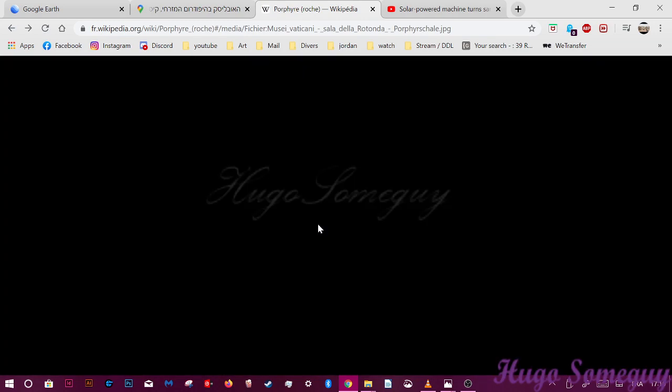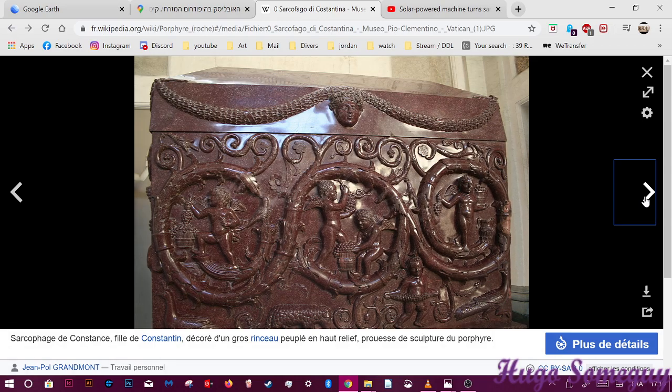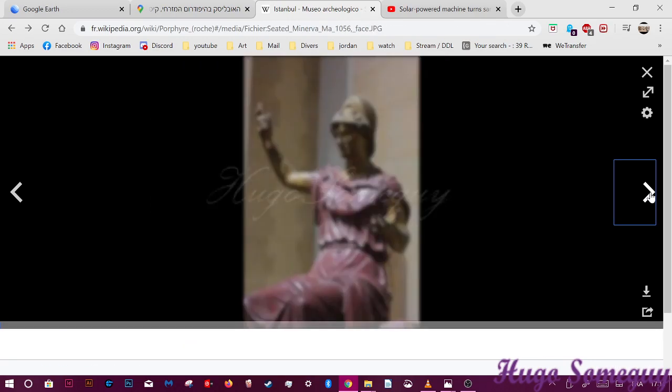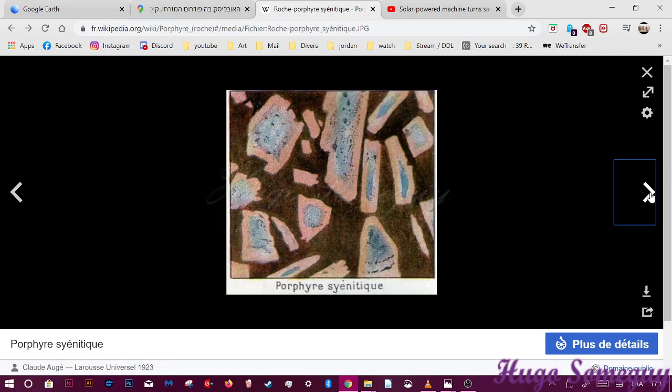And what else do we got? We got a coffin. The Phoenicians loved it. In my past video, I shared one sculpture, pretty much like this one. And this is an amazing one. They loved it, isn't it?